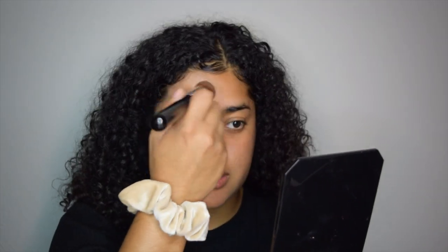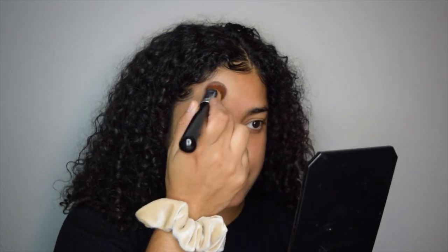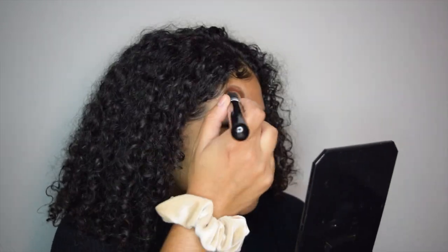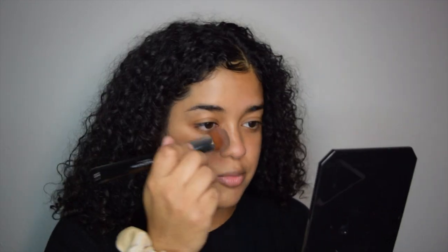This is a mix between stippling motions, which would just be patting in, and swiping, just because I like the finish that that gives. And then in terms of my nose, I will take the foundation, whatever's left on the brush after blending out the rest of my face, and I will take that up the side of my nose.